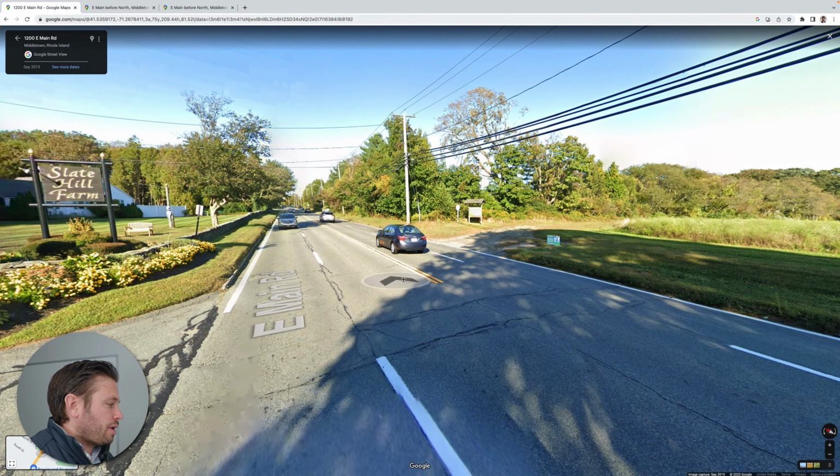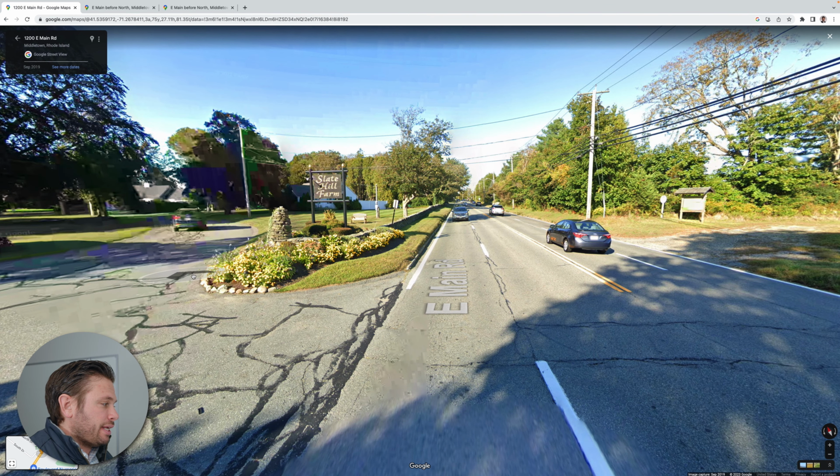I'm going to turn the camera around here. So you have to cross 2 lanes to get into this neighborhood. And these cars are flying. So there's no divider in the middle, so getting in and out of this neighborhood is a real concern. So just keep that and note that's probably one of the biggest downfalls to this neighborhood.